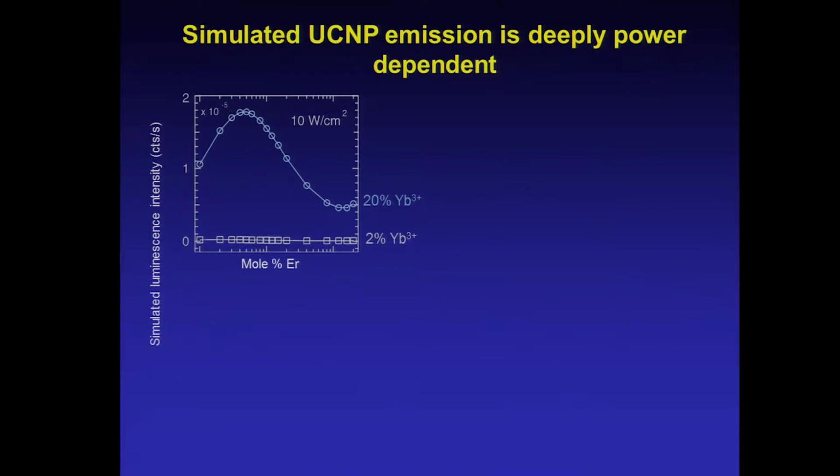What you see here is that the optimal nanoparticle has emission brightest when you have 20% Yb and roughly 1 or 2% erbium. When you add more erbium, you start to get this sort of intersystem relaxation going on, basically self-quenching in the particles. And so that's why no one puts more than 2% erbium in these particles.